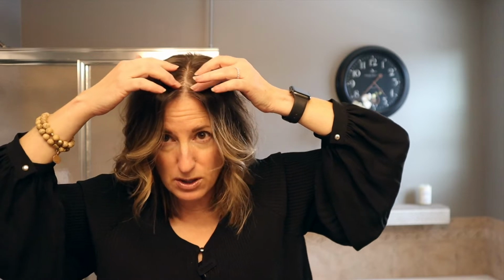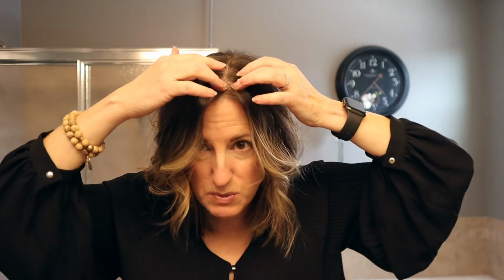The other place that I really noticed was right up here at the crown of my hair. This is where I tend to have the most problems. It's very thin right here in the front. I try and style it strategically so you can't tell, but when it's wet, you can really see that my scalp shows through a lot here. So what I found is that the overall density of my hair didn't really increase. I'm happy, but I had higher expectations.